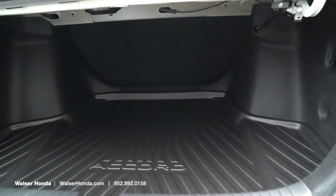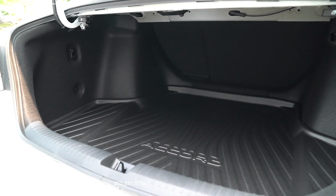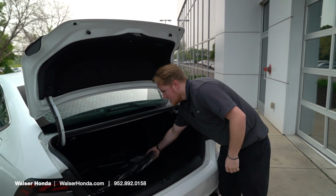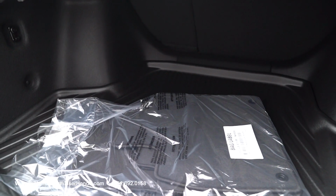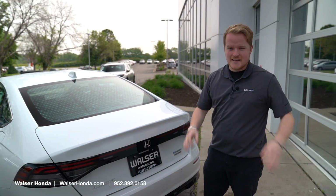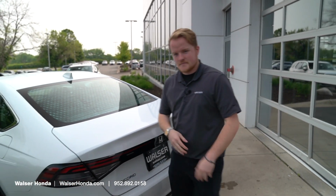So then if you open up the trunk back here, you can see, typical of the full-sized Honda sedan, an absolutely huge trunk area. And seeing as every car that we sell comes with the all-season mats, we still give you the carpet mats. Nice little present from us, extra generous. Overall, I think the exterior design of this thing is fantastic. So why don't we take a quick look on the inside?